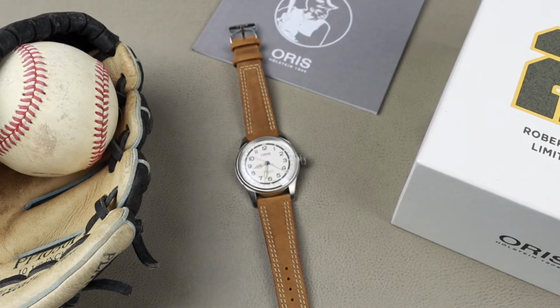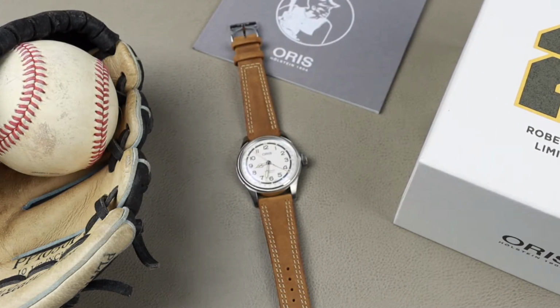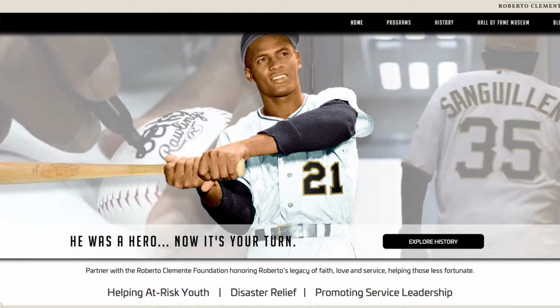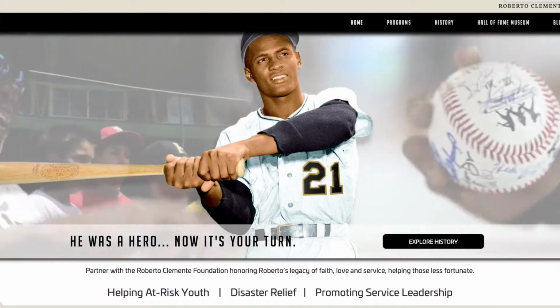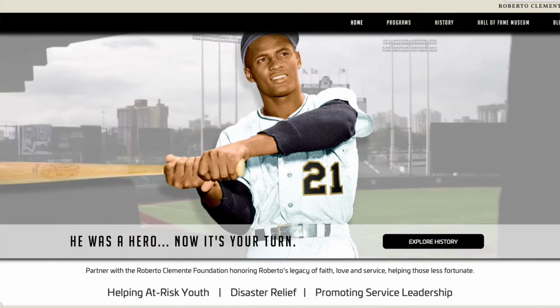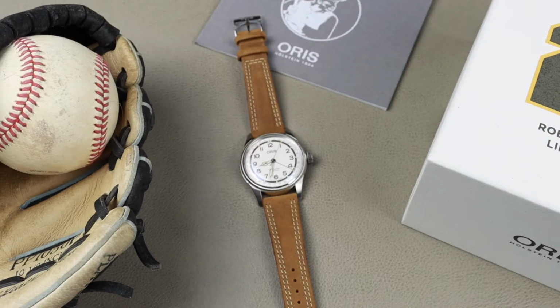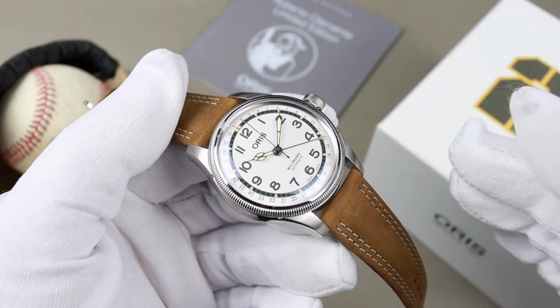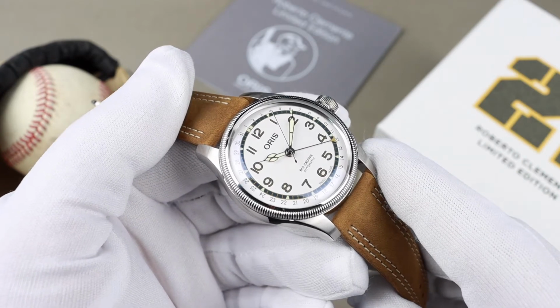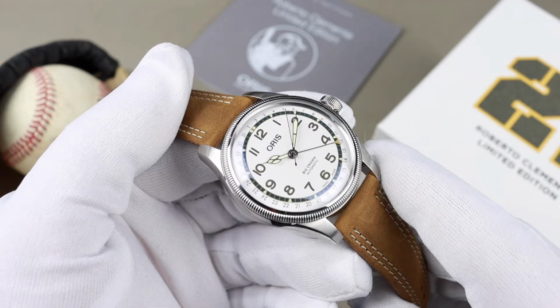His son has continued his legacy with the Roberto Clemente Foundation, where they aid with disaster relief and help at-risk kids be given the opportunity to play baseball. A portion of the proceeds of sales of this watch is going to the foundation. The watch itself is, first of all, a really nice looking watch. The color combination with the white and gold looks very good.